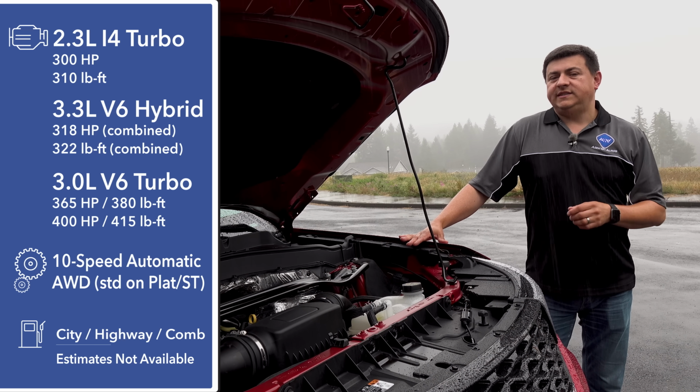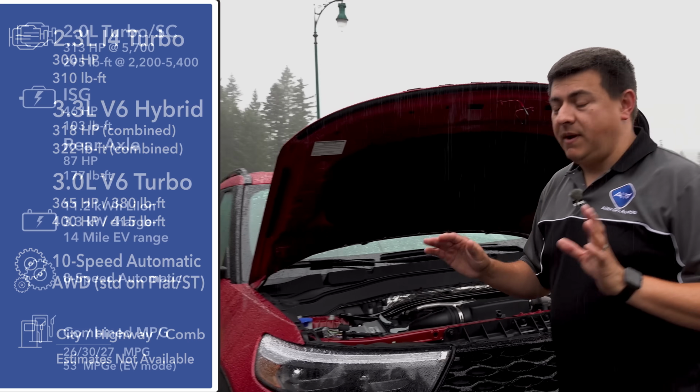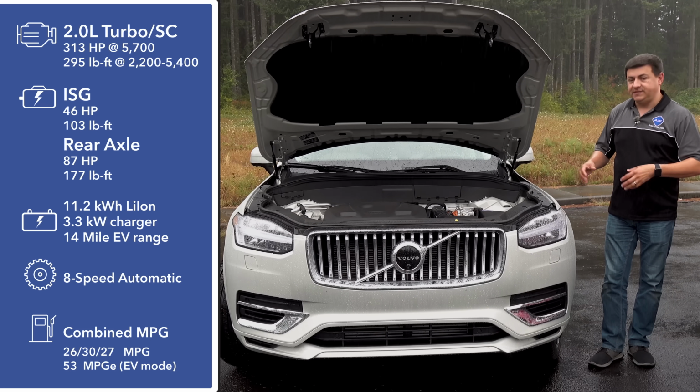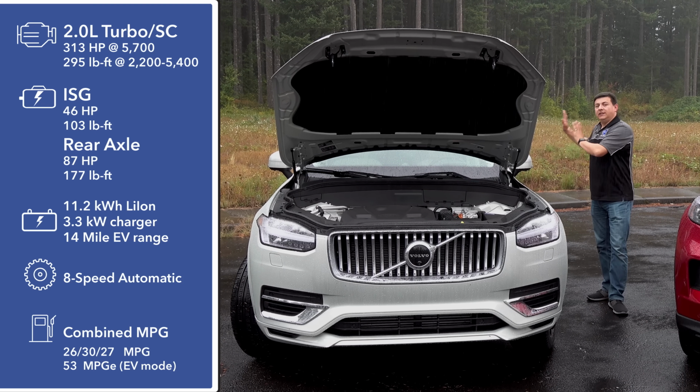That's very different than what we see in the Volvo, because over here in the Volvo, we get an 8-speed automatic transmission sending power from the engine to the front wheels only. Also connected to the engine is a starter motor generator unit that generates power, ships it over to the battery that's located between the front seats, and then we have an electric motor in the back.